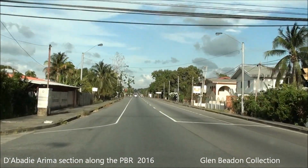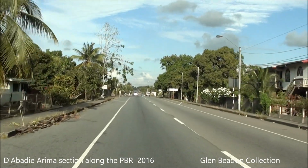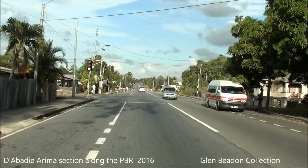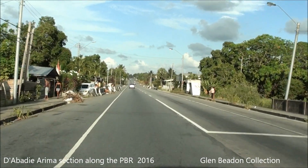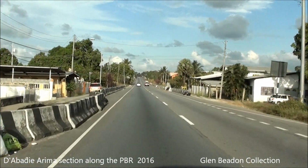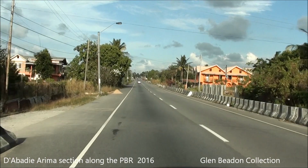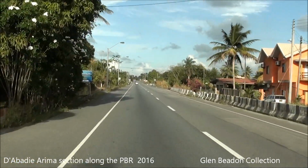See, this is perfect filming because we're going with the sun behind us. So this is great. This is Mausika. Mausika Junction. Very nice. Northern Range on the left, Caroni Plains on the right.